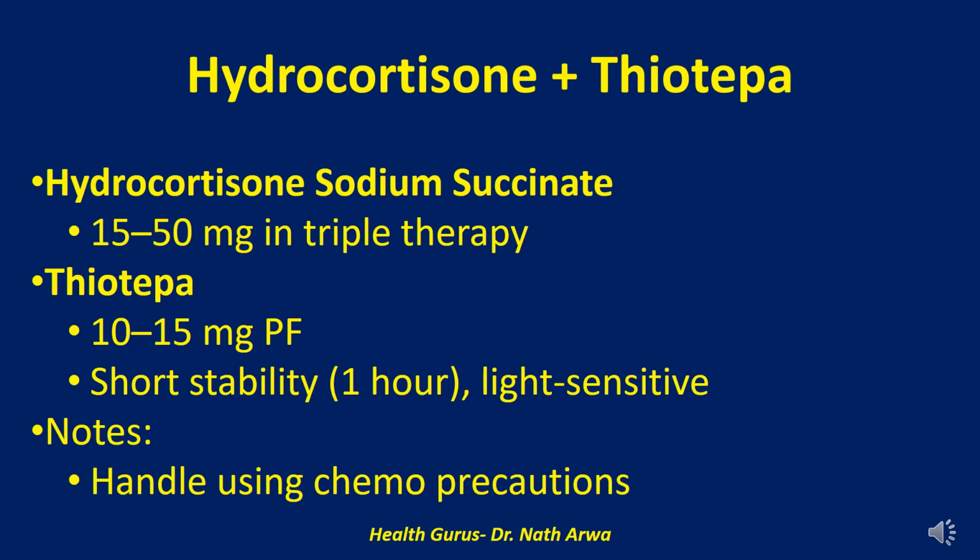Now on to thiotepa, an alkylating agent with a unique profile in CNS-directed chemotherapy. It's less commonly used than methotrexate or cytarabine, but when it is, it plays a potent, direct antineoplastic role, especially in leptomeningeal carcinomatosis. Dosing typically falls in the 10 to 15 mg range. Preservative-free only, of course. There is no room for additives when injecting into the CSF.